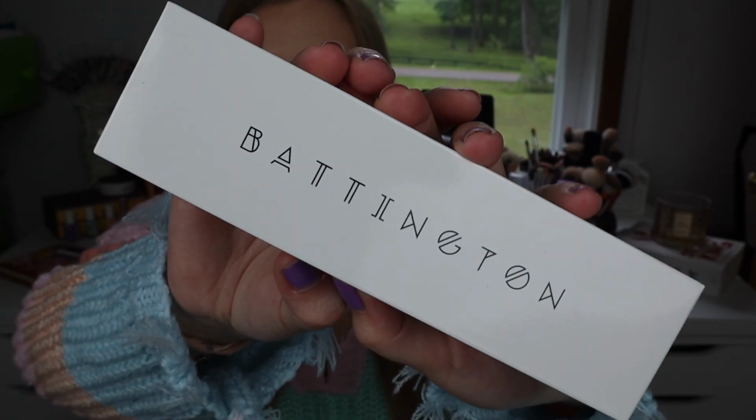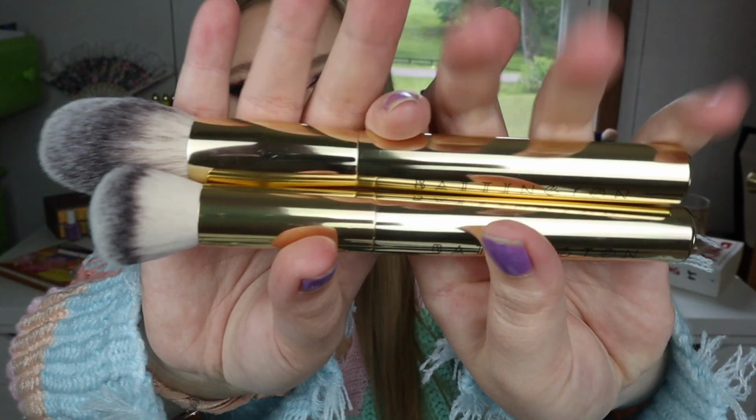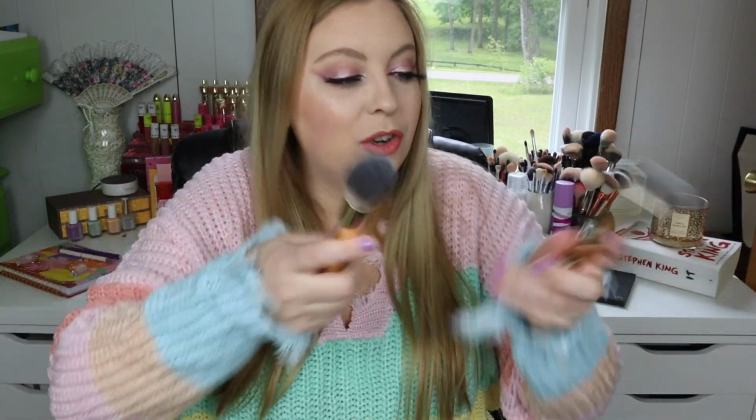So here is the outer packaging. I like the font on this. Ooh, pretty. Here are the brushes here. These are actually so nice. Like, they have weight to them. They don't feel cheap whatsoever. I'm wondering what the price is going to be. This is a nice little bunny tail powder brush. They just look like little bunny hair. And this is a nice little powder brush.